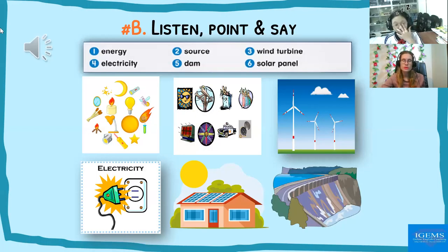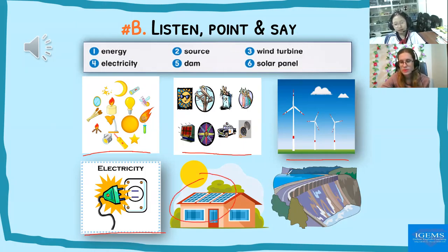Okay. Good. So let's have a look. We looked at number one, energy. Yes, very many energy. Yeah, energy. Good job. Source. Wind turbine. Electricity. Solar panel. Dam. Good job. Okay, very nice.